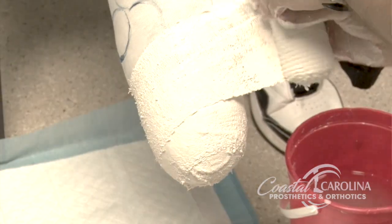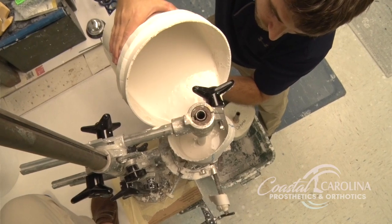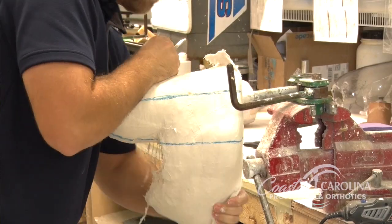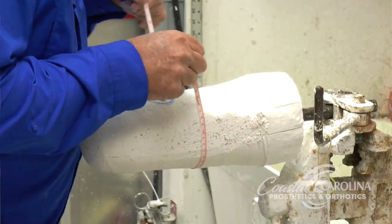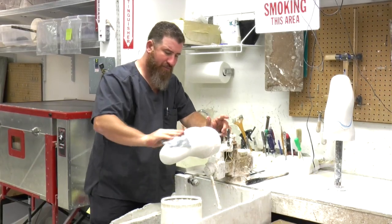And then we take it back into our lab and our technician will fill that cast with plaster to make the model. You strip the outside out and you have the patient's limb in your lab. And we've literally built the prosthesis over that model so that when the patient comes back in, it's a customized fit.